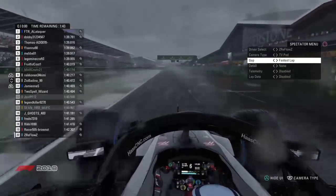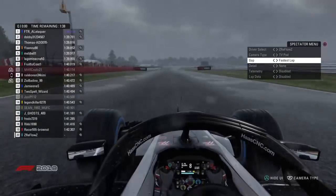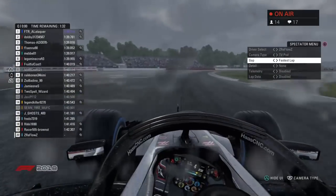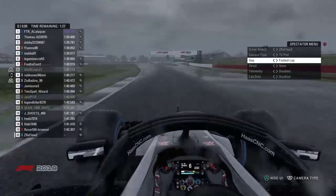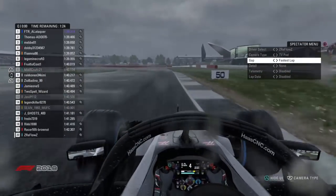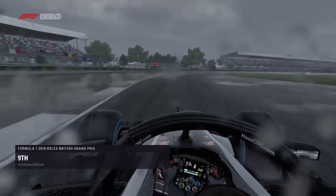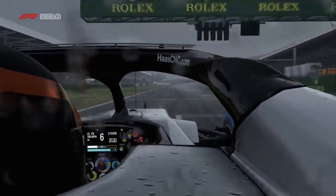And where's Raikkonen at? Raikkonen's just coming down the back straight. As we're staying on board with Raikkonen, down to the chicane, second to last corner. Does he get to finish his lap? No, he stays ninth. Okay, my screen was glitching out. I do apologise. It was saying it was on his outlap, and I don't know what's going on here.